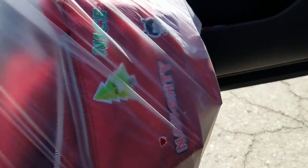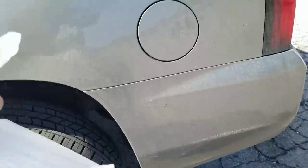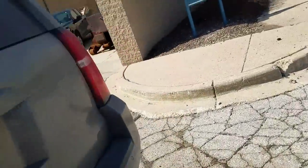It's got little naughty bags in it. They say naughty on them. This is the adult store? I thought it was on the other side. That's cool. Mystery bag right there, guys.